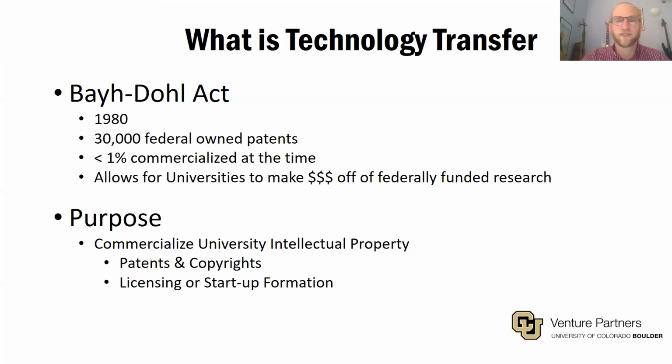There's $1.2 billion in federal funding that the university received last year. From all that federal funding, inventions are created, and it is our job to find ways to commercialize those inventions, to make products out of them, either through licensing them to existing companies, or we spin out startups. Startup companies have been our focus for the last few years. That's what we do. It's usually through patents and copyrights and that kind of intellectual property protection.